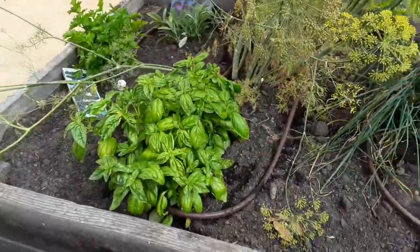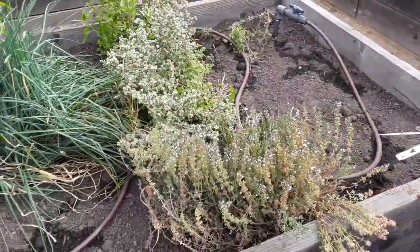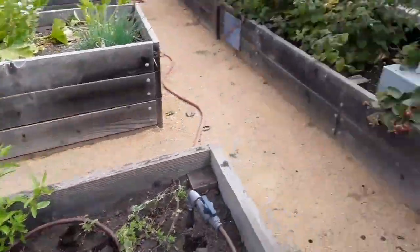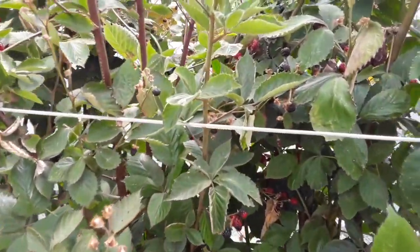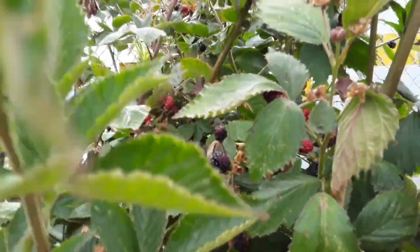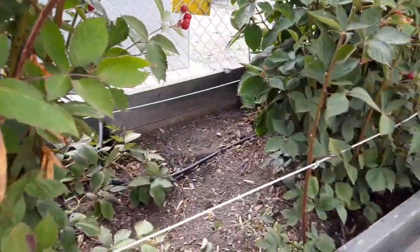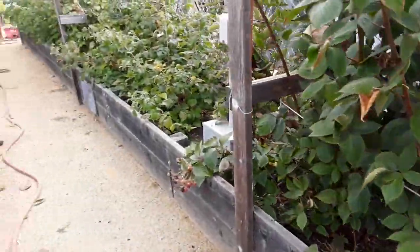We've got some beautiful basil, chives, thyme, oregano, epazote back there. And while we're here, let's see how our berries are doing. They're actually sort of at the end, petering out, but there we see a blackberry. So delicious they have been. It's great fun to climb back through here and pick the berries in the back side of the bed.